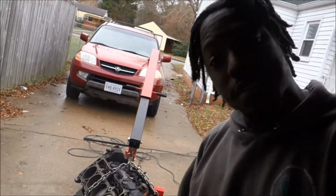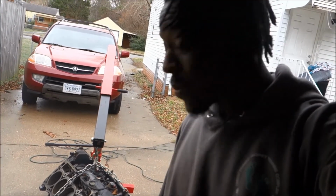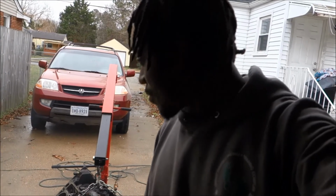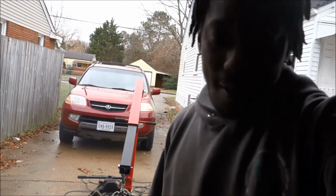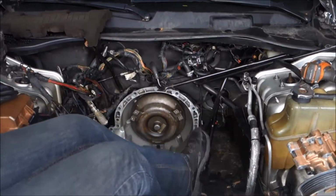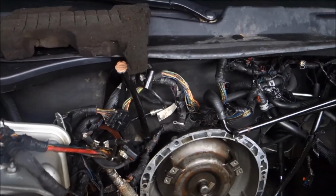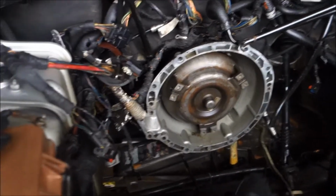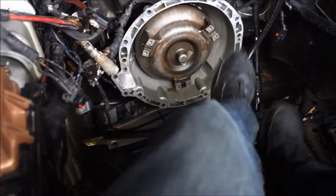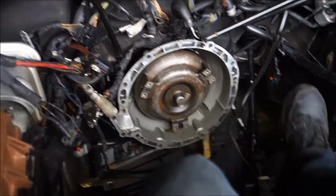Got the engine out. As you can see, it's sitting right there. I gotta drain it. It's still got oil in it. And some of the coolant is actually mixed with the oil because it's been tilted over. I think it's got a problem right there. Trying to find something to support my transmission because I don't want it to fall while I'm gone.